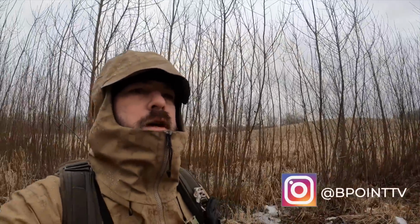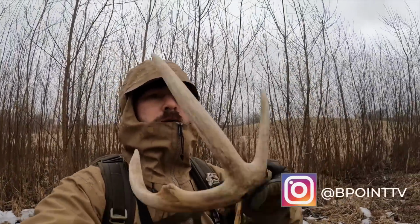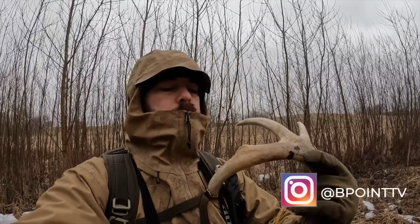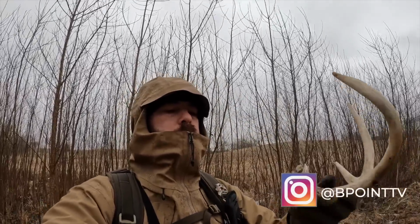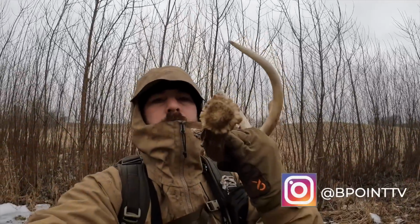It's last year's drop. Pretty cool antler. G2 and G3 come off the main beam in the same spot, and the G4 looks like it's busted, but definitely a year old.